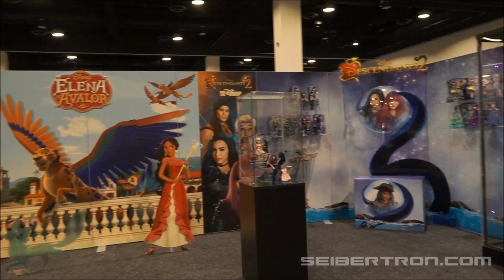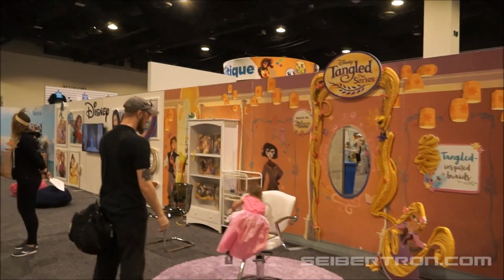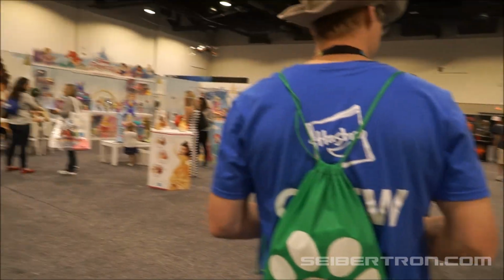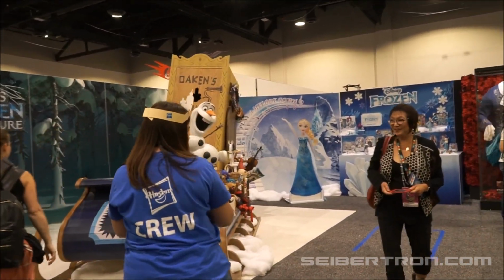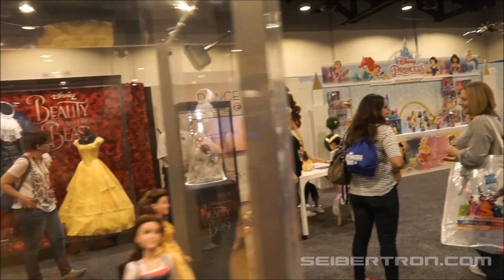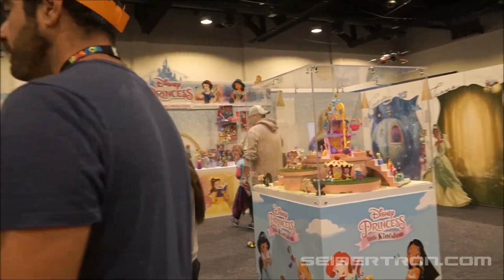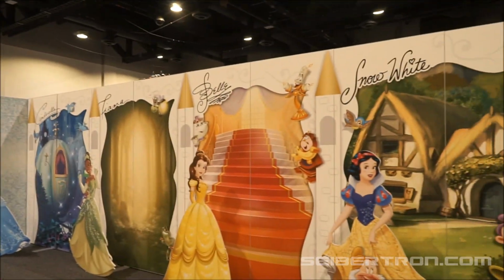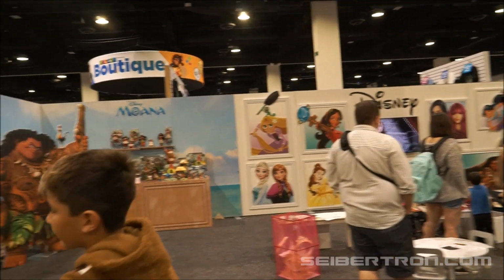So, over here we've got the Descendants area, Elena of Avalor, your Disney licensed products, Tangled, Disney. Over here we've got Olaf's Frozen Adventure. Oh my gosh, you're gonna have to get a picture of that with me and send that to my daughter. Beauty and the Beast. I guess you probably don't need to say what the areas are when they've got the big logos right there. Moana, Disney.